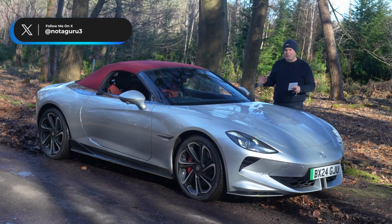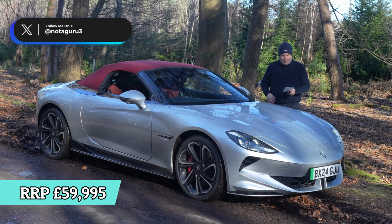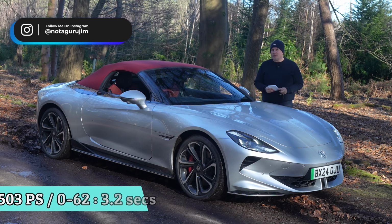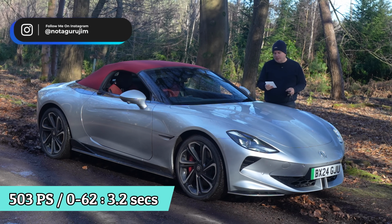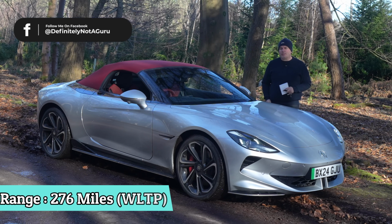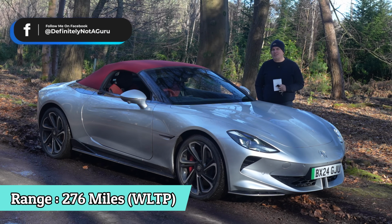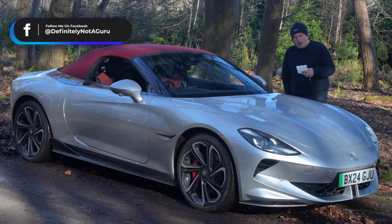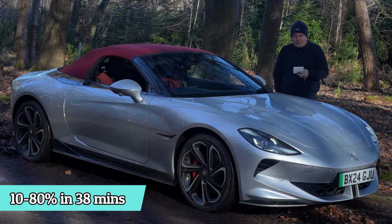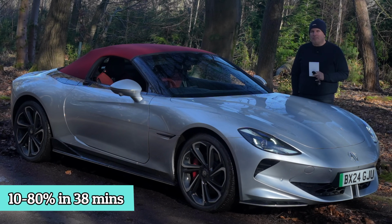This is an absolute rocket of a machine. It's got 503 PS of power, a 0 to 62 time of 3.2 seconds, 725 Newton meters of torque, and a claimed WLTP range of 276 miles. It's got 150 kilowatt rapid charging, and that can get you from 10 to 80% in about 38 minutes.